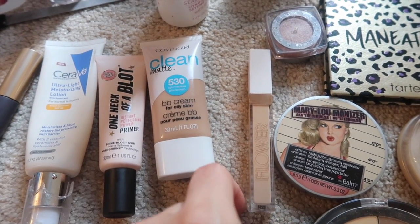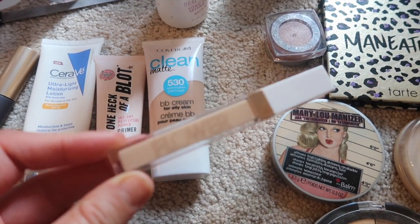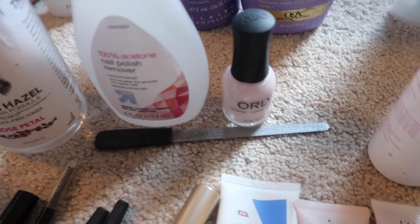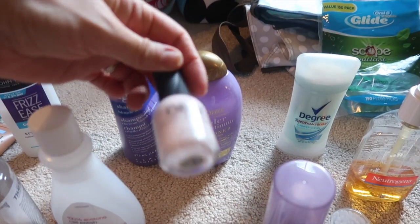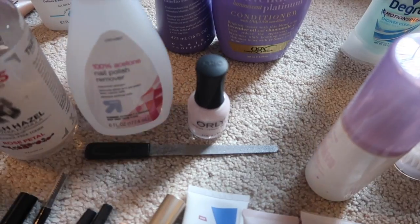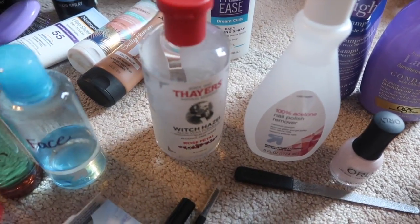It's really, really good. I normally use my Maybelline Fit Me concealer, but I'm going to bring this flower one that I've been testing out, and it's pretty good so far. My Orly Kiss the Bride nail polish that I've been wearing recently. More nail stuff just in case with my nail file. My Witch Hazel because I love that for my face.